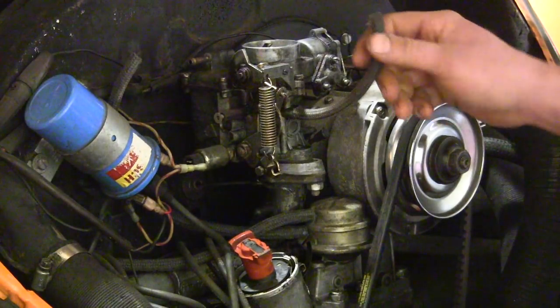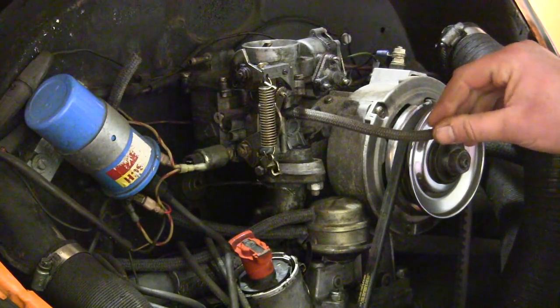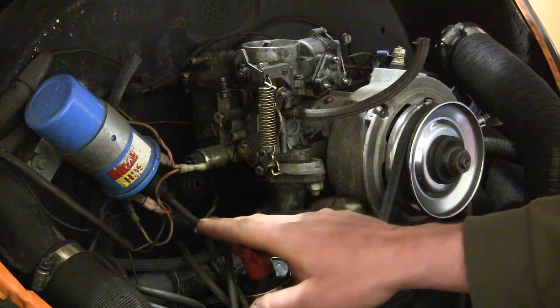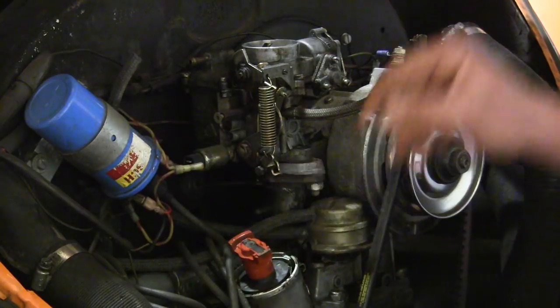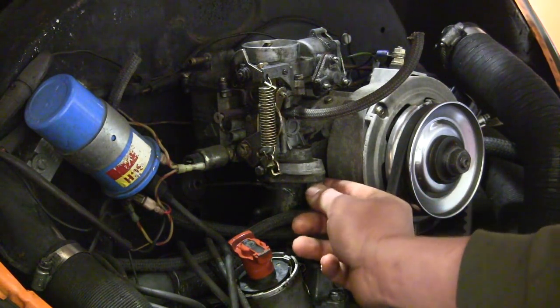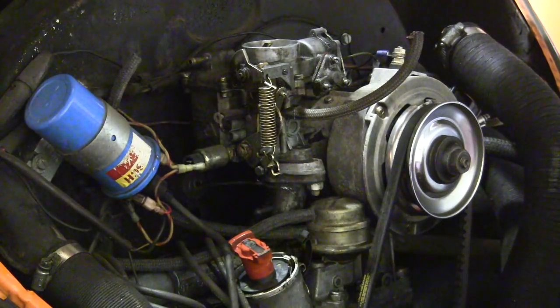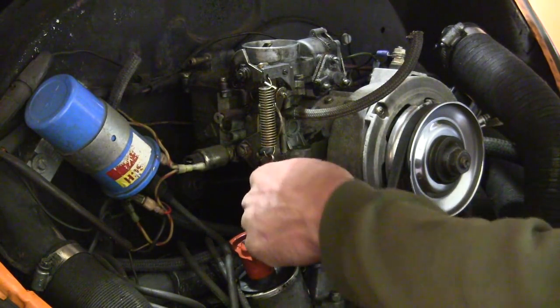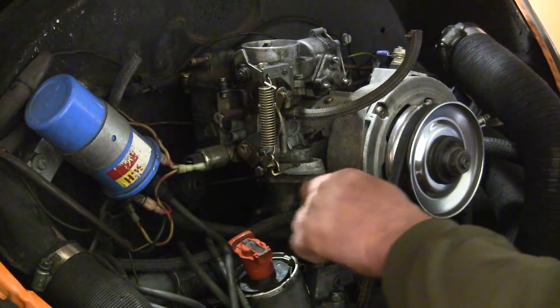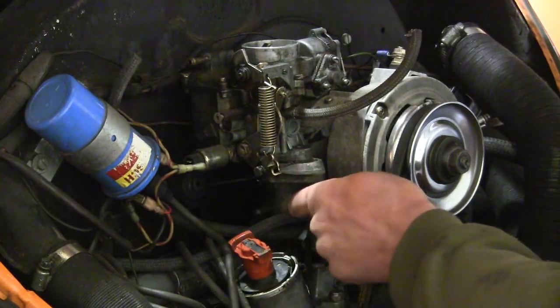Alright, let's go ahead and take this carburetor off. Now unfortunately my camera battery died, so I've already disconnected the fuel line, the throttle cable, the shutoff solenoid, and the choke. So all that's left is these two nuts here on the bottom. You get those off, it should lift right out of there. Hopefully.